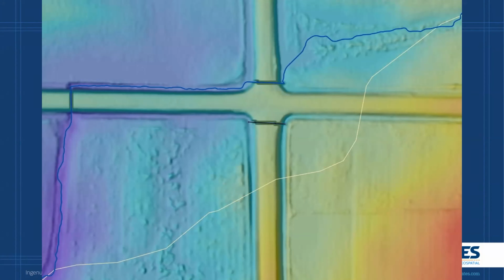And then here we have an example of the old versus the new. This whitish yellow line coming through at a diagonal is the current 24K or NHD hydrography layer. Now, if you were to go out and talk to the landowners in this area, the farm field owners, they know very well that the stream doesn't flow there. And we can see in this LiDAR DEM that there's not a culvert here or down here, where the streamline is crossing those roads. Really, the true flow path is to the north here, where it cuts across through a culvert, follows the ditch, and then comes back down through another culvert.